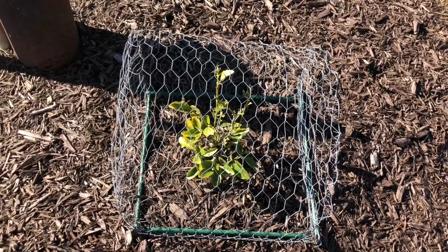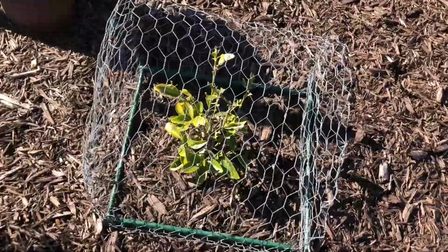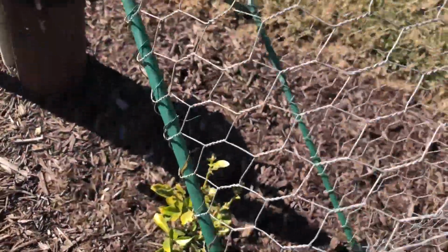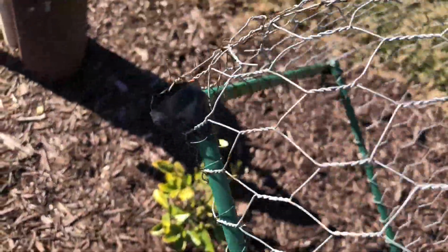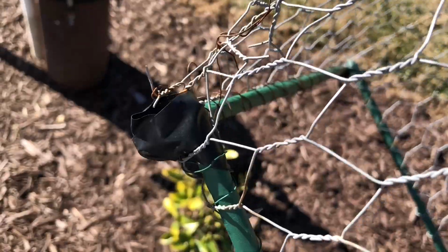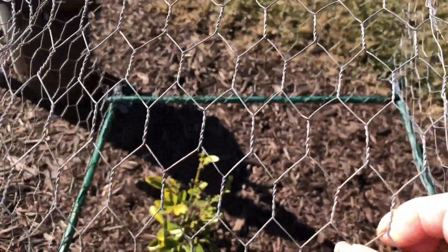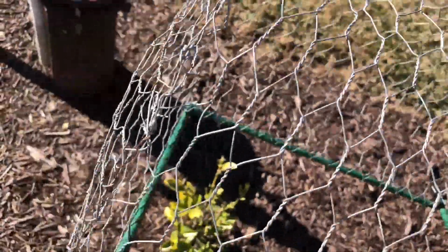All right, that's the cage I'm using. I have a bunch of these. I made these. If you look really close, I took tomato sticks, cut them and put them into a square on the bottom, and then I took chicken wire and made a shape.